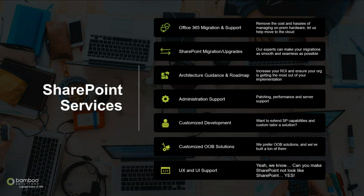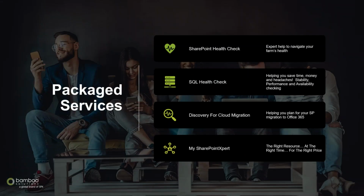So the full gamut there, design and UI, architecture guidance, with all of the landscape that is Office 365 today, all the apps that are being presented to us by Microsoft, right? Understanding how to leverage those capabilities, how to actually architect them, configure them, provide an intuitive user experience for your people and your organization to leverage all of those capabilities. Yeah, we understand it can be complex and may need a little bit more hand holding, or maybe just some training on how best to use that functionality. So those SharePoint services we find to be quite often in need.